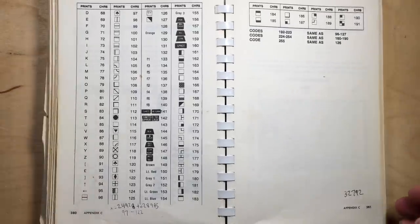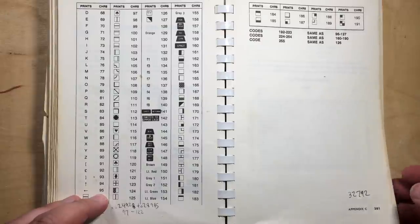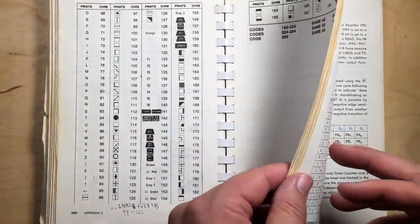All right, my camera just cut out. So I got it going again here, but if anything sounds or looks different, that's why. Just a little bit more here.